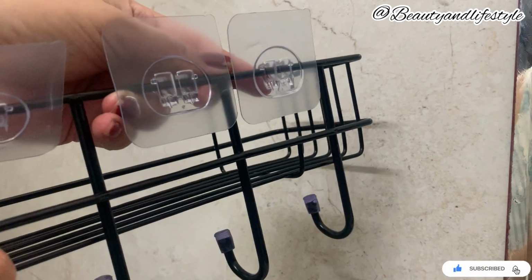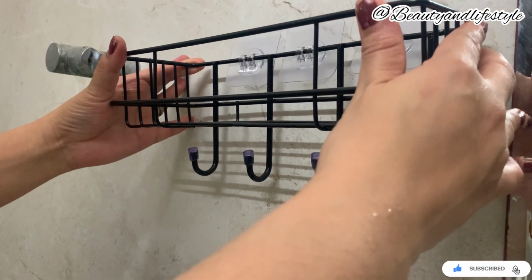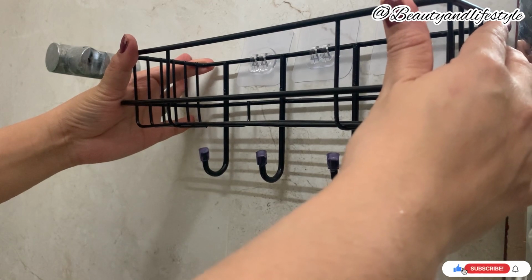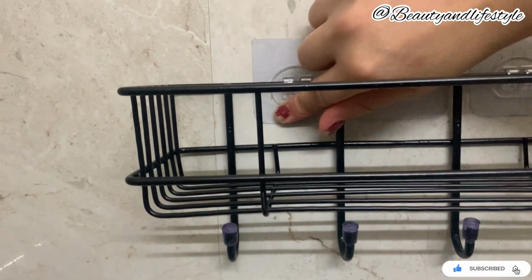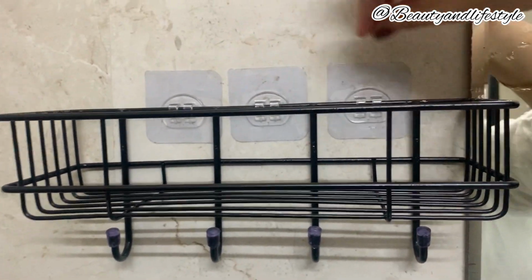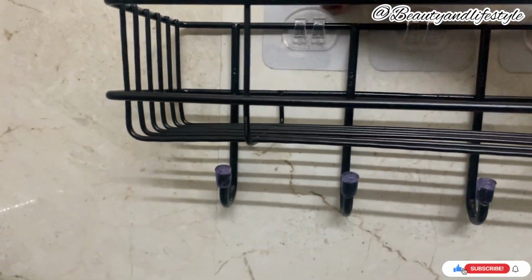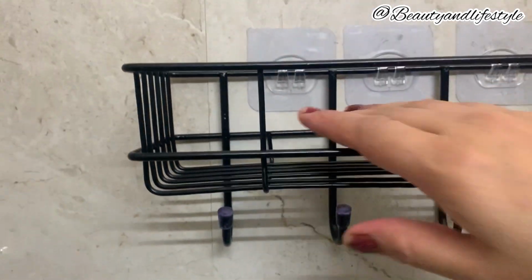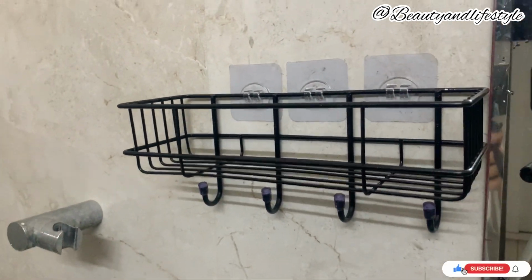The sturdy construction of this shelf ensures that it can hold heavy items securely without any worries. Its spacious design provides ample storage space for all your bathroom needs, and the best part is it is super easy to clean. Just wipe it down with a damp cloth and it will look as good as new.